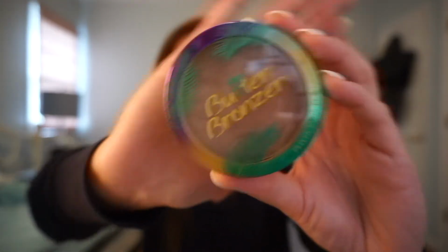That works. Another product that I use very often that I brought with me is my Physicians Formula Butter Bronzer, and this is one of my favorite bronzers.